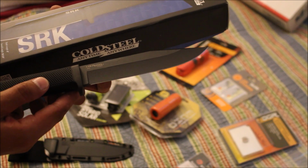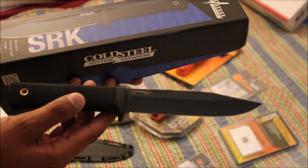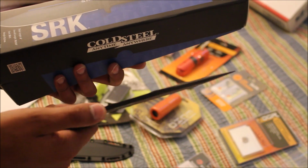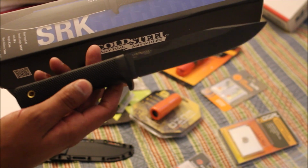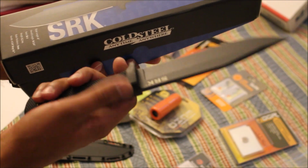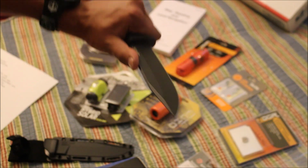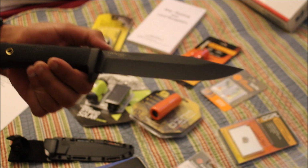SK5 steel. Sorry about the lawnmower. The weight of this is 8.2 ounces, so not very heavy. 5mm thick. It's a solid blade. It'll withstand a lot of stuff and a lot of abuse. And the handle is 4 3/4 inches, and it's made of a Cray X material. I'm not really sure what that is, but it feels like a nice rubbery grip, which is very nice in the hand. It's very comfortable. It's a very nice blade, and I did get one of these for myself. I had to do it.